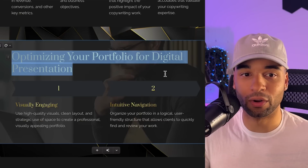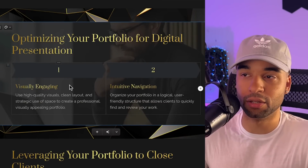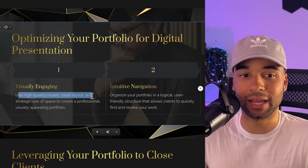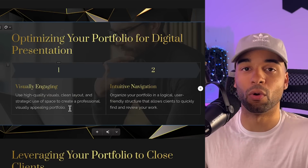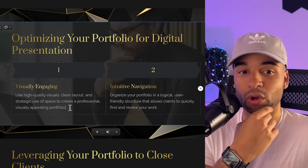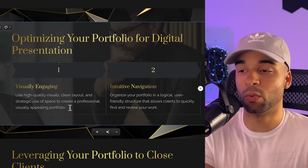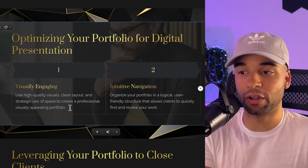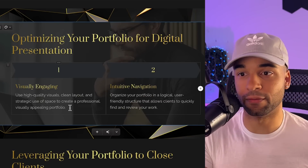Optimizing your portfolio for digital presentation. So what do we want to actually make it look like? Because this is huge as well. Visually engaging. Use high quality visuals, clean layout, and strategic use of space to create a professional, visually appealing portfolio. If you even want to put a photo of yourself up there on top, or yourself in a high value situation where you're wearing a suit or something, or you're looking really good, that's something else that you could do. Or if you're talking about the past clients that you worked for, you can put a photo of your past client, right? A photo of them, right?